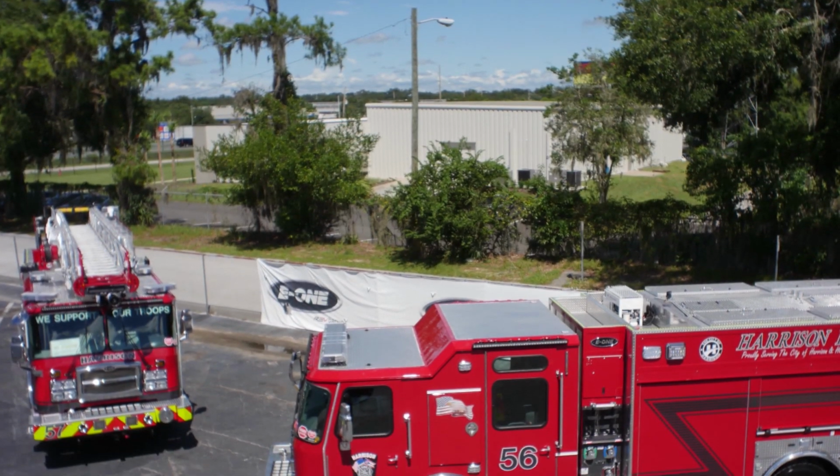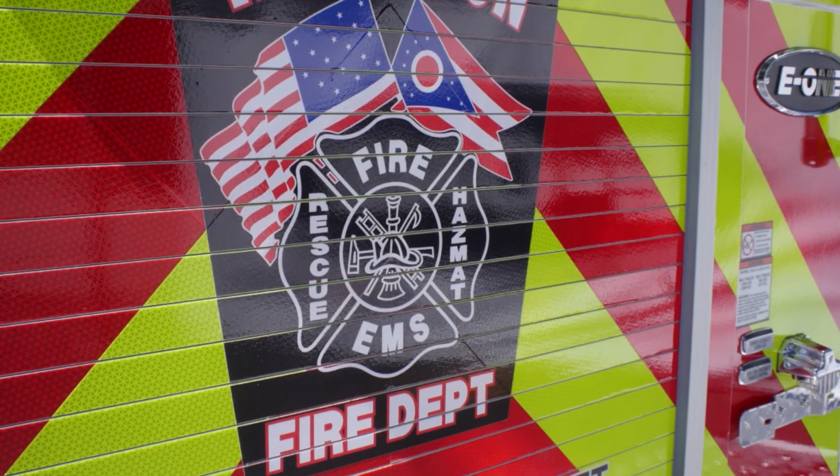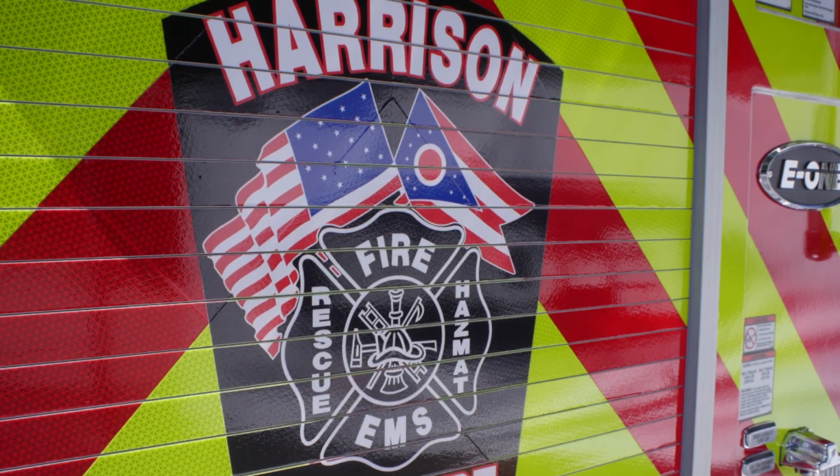We are here to do a final on this ladder truck you see behind us, and also we purchased a rescue pumper. In southwest Ohio, we're right on the Ohio-Indiana border. We're a city that sits inside a township. So the vehicles that we purchased we're down here to do the finals on. Our City of Harrison elected officials bought one of those, and then our township trustees bought the other.